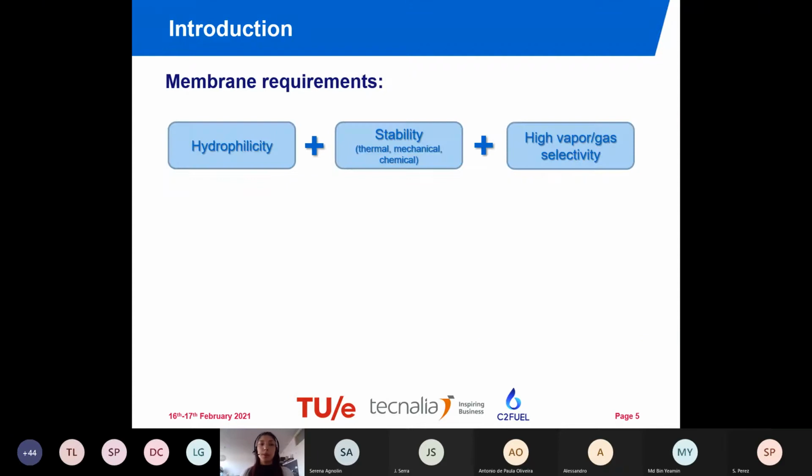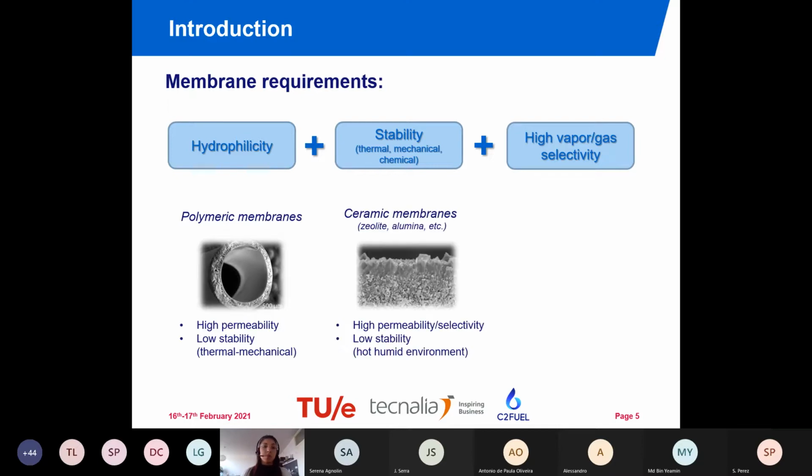To be appropriate for this process, the membrane has to fulfill some requirements. First of all, it has to show affinity to water, and it also has to be stable within the process conditions while hindering gas permeation at the same time. Different types of membrane are already available on the market. They also show good performance in terms of permeability and selectivity, but these membranes have several stability problems.